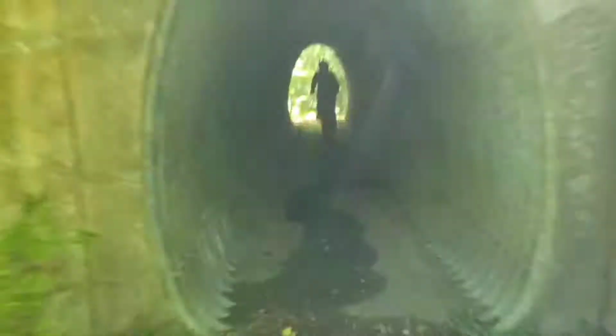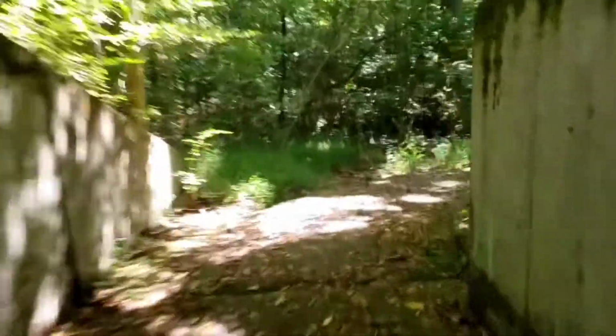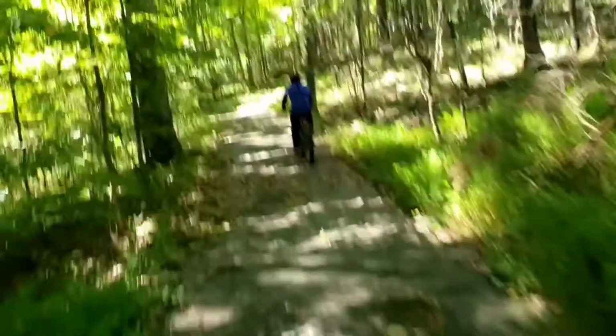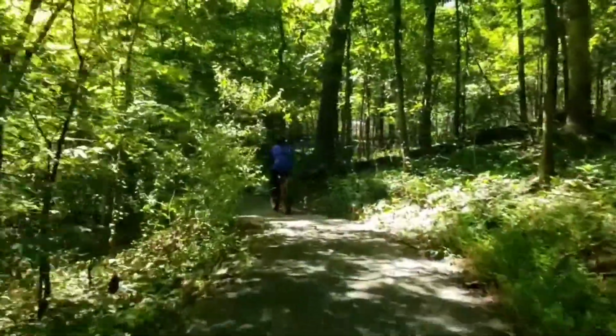During any season, the Central Hardwoods Scenic Trail delivers what the name promises, enough scenic diversity for every palate. Spring and summer provide a colorful array of wildflowers, and cooling shade provided by the lush canopy of the hardwood trees.